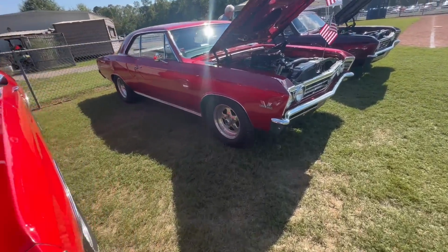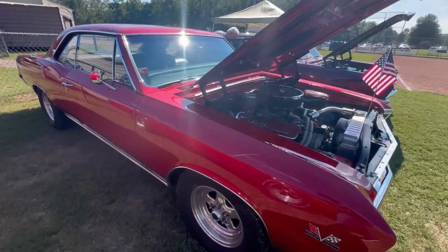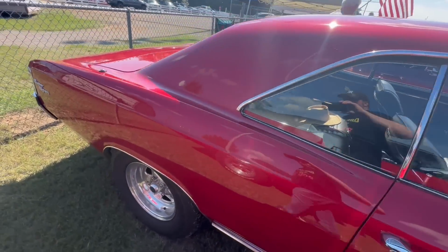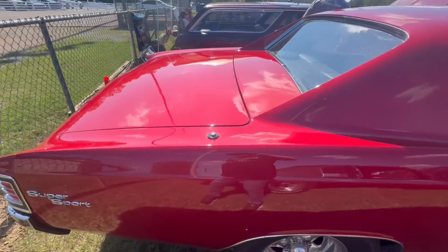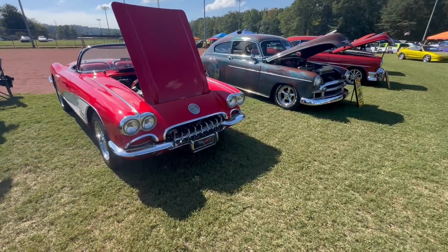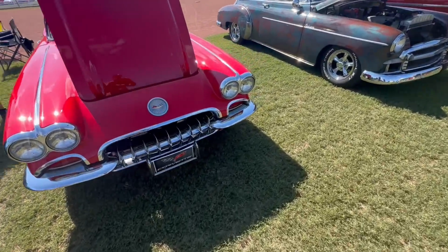Very nice one. A friend of mine in school drove one of these right here, and unfortunately he passed away, but he gave it to his nephew. His nephew drove it for a couple of years and unfortunately totaled it.